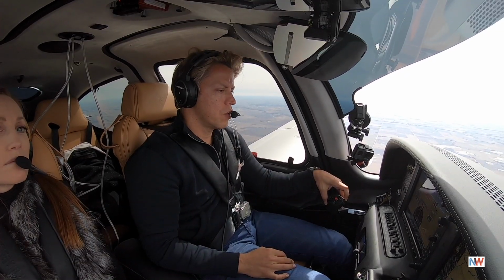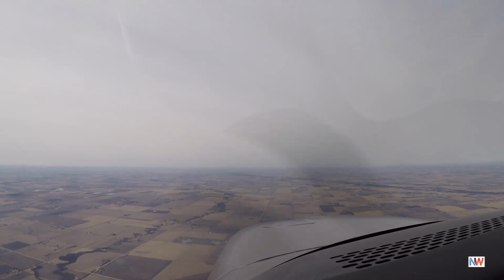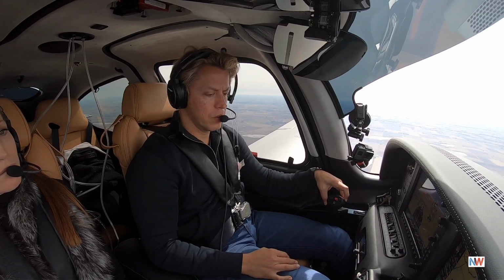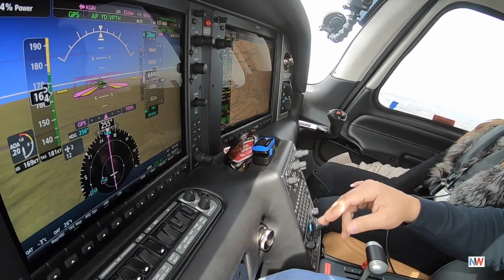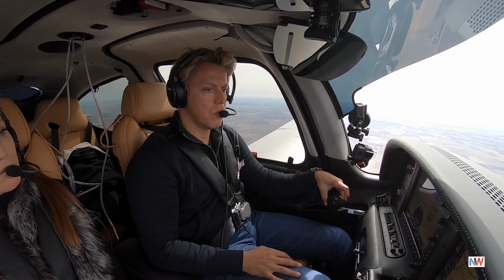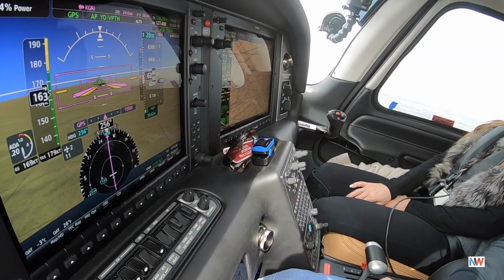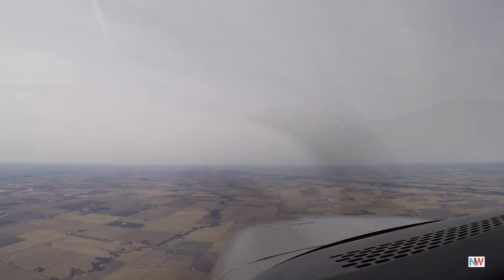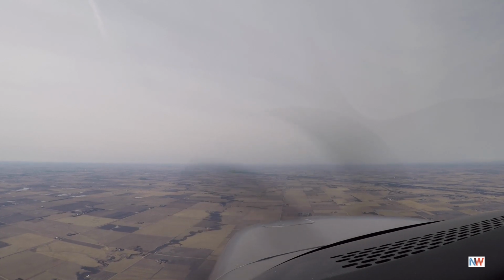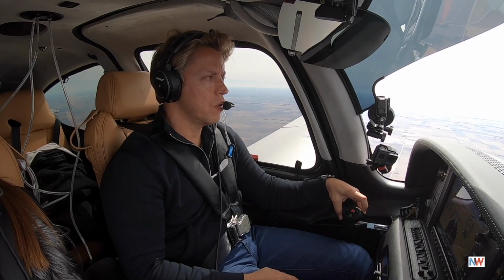Minneapolis Center, 2 Sierra Zulu, Grand Island Airport in sight. November 122 Sierra Zulu, contact Grand Island Tower 118.2, radar services are terminated. Thank you, ma'am. Over to tower. 2 Sierra Zulu, good day. Grand Island Tower, good afternoon, Sirius November 122 Sierra Zulu is 25 miles east of the field at 6,200 descending, inbound full stop with Hotel. Sirius 122 Sierra Zulu, Grand Island Tower, report a 2-mile left base, runway 17. We'll report on a 2-mile left base, runway 17.